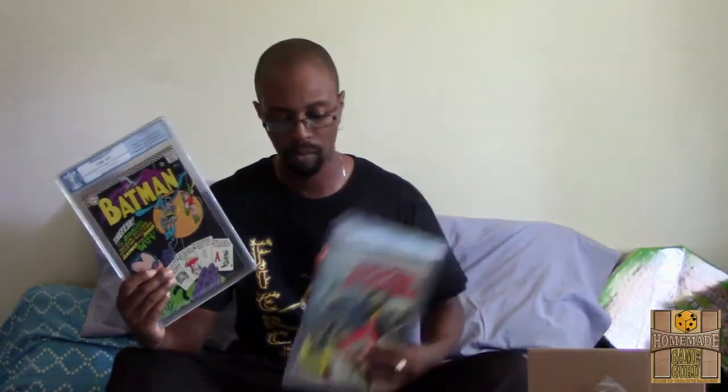Because with CGC, their pricing, I'll give you some examples of some of their pricing. Their standard service is $60, and that's getting your books back in about 15 days. Where with PGX, their standard service is $20, and you'll get your books back within 20 days. Now, the big difference between what they're talking about days here is business days versus weekdays.